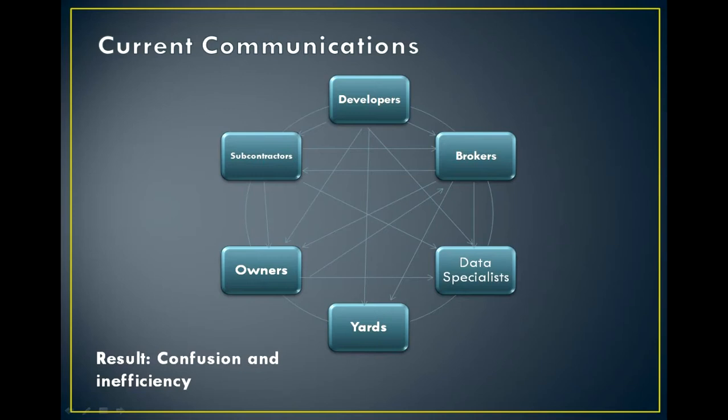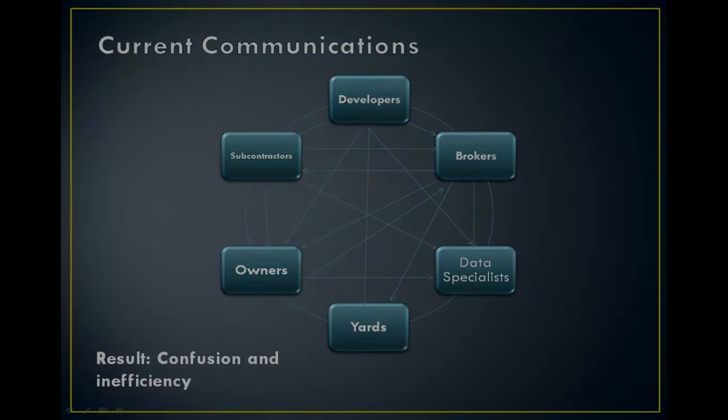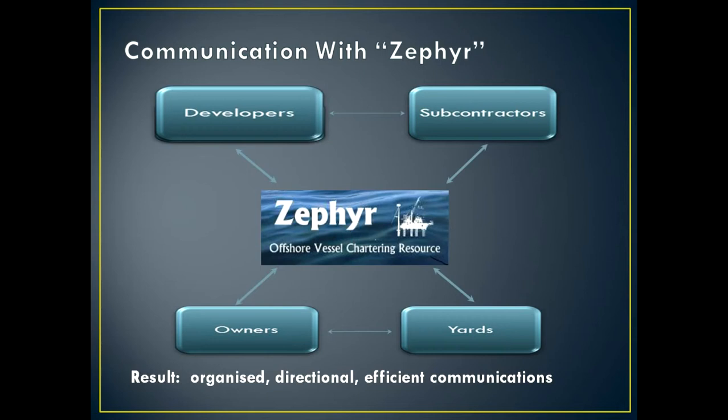This service is being introduced as a response to our assessment that communications across the offshore wind industry are often fragmented and would benefit from a more coherent approach to vessel sourcing.